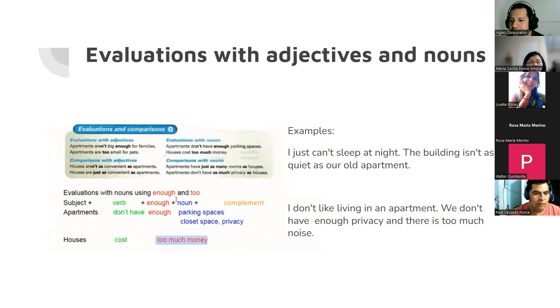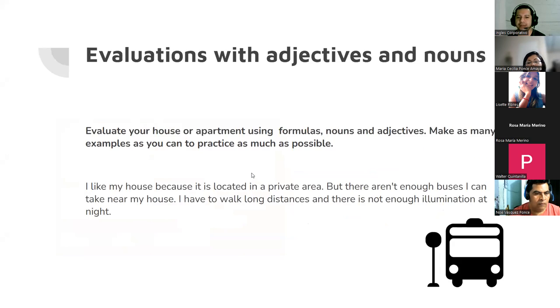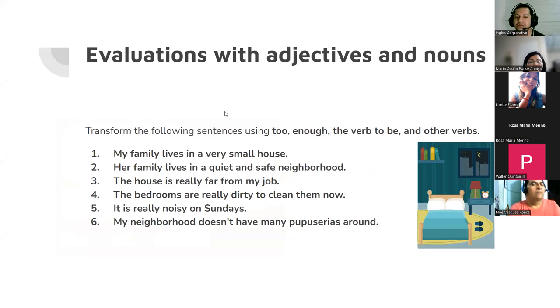And also, let's see here, just more examples, right, with these formulas, like subject plus verb plus enough plus noun, like apartments don't have enough parking spaces, houses cost too much money, right? So we were talking about that. Now, since we already studied that, we are going to have a little exercise. This exercise is like, we have to say these sentences in a different way, using too or enough, right? Like too much, too many, enough.